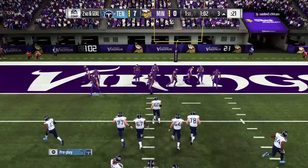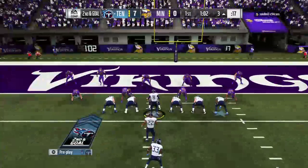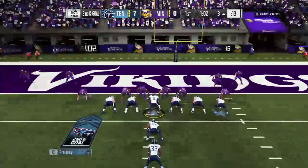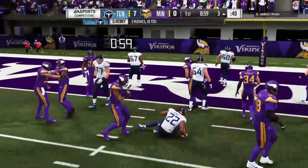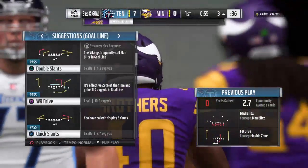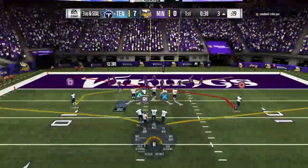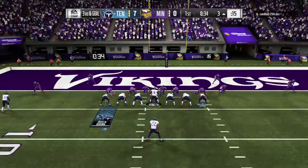They'll go again from the 3 here on 2nd and goal. Trying to punch it in with Henry. And he's going to get this back to the 3-yard line and no further. No gain on the play there. They're going to need to come up with something better here on 3rd and goal. Can this Vikings D hold up one more time? 3rd and goal.